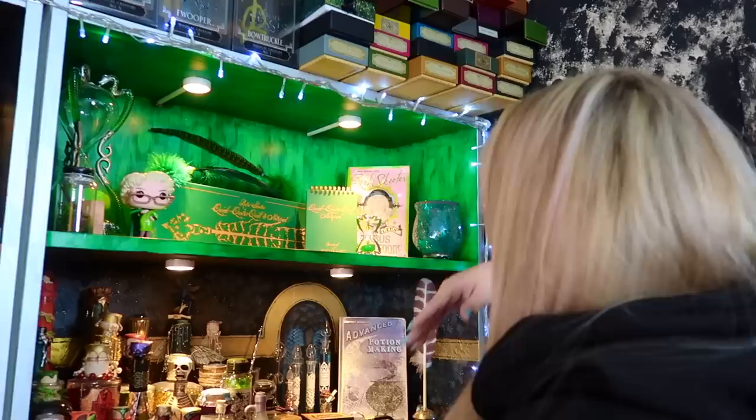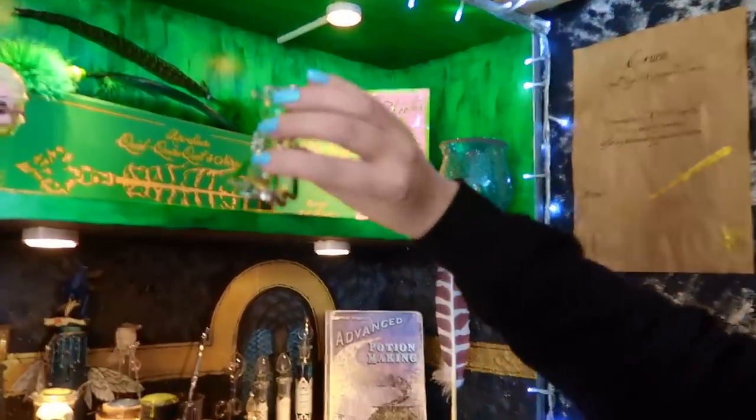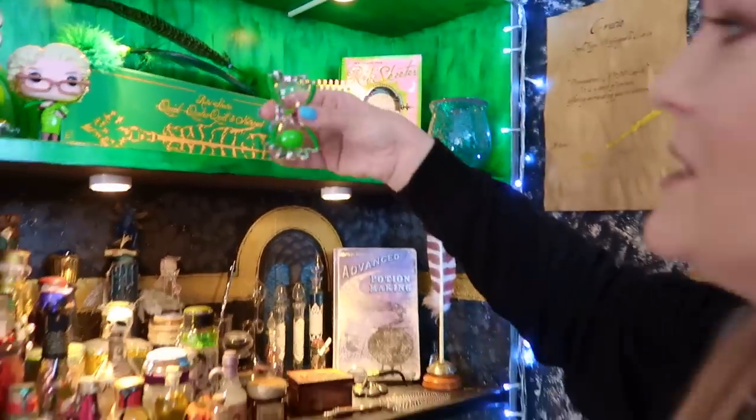Oh my god, what am I doing? I got a miniature hourglass from Geek Gear, which is just the most adorable thing ever. I think they sold out really quick.